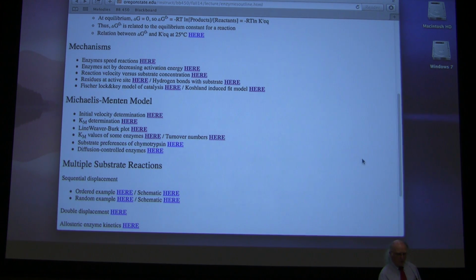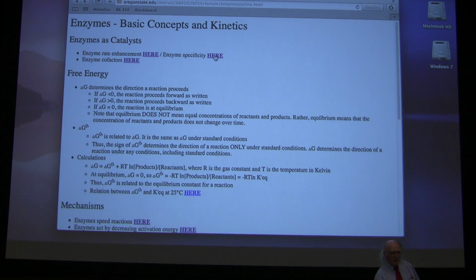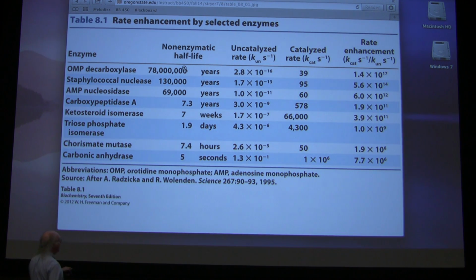Okay? If I go back to this guy up here, this was the plot I showed you to begin with. If I look at this plot, there is the turnover number, which is kcat. It says kcat per second, but kcat is in units of per second. We can see various enzymes shown here. Carbonic anhydrase is shown at about 1 million. And by the way, kcat will vary slightly with the conditions you use, but we think of it as essentially a constant. It's at about 1 million.